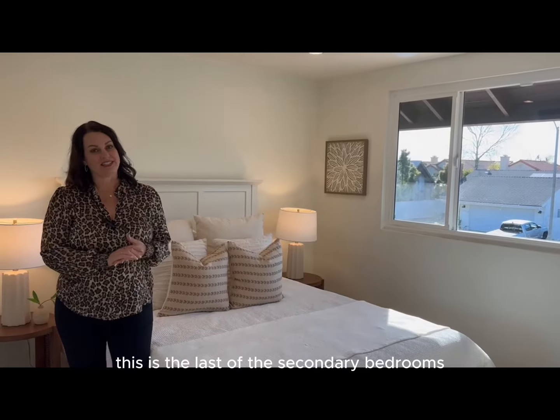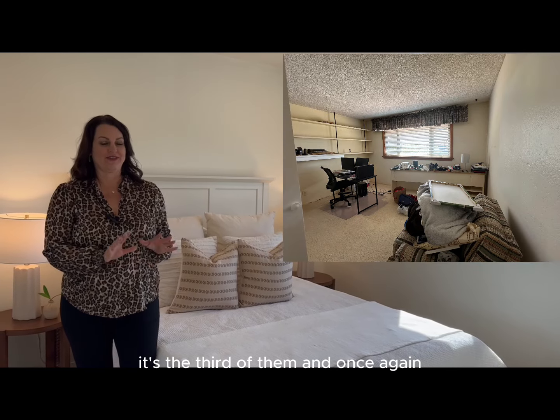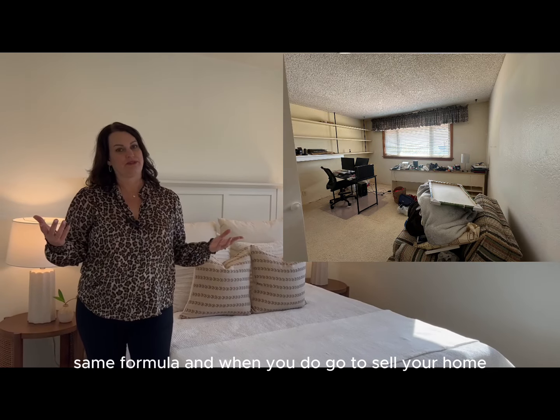This is the last of the secondary bedrooms. It's the 3rd of them. And once again, same formula.